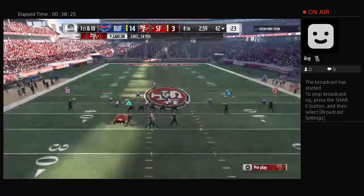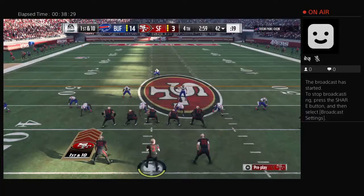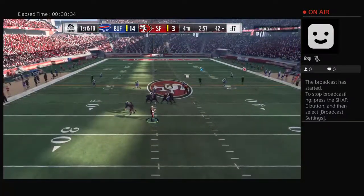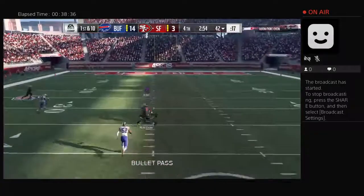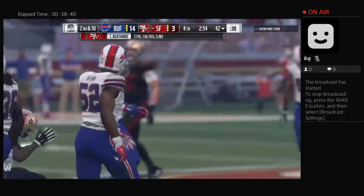Here we go now. Blue line. Detroit. Detroit. All right, now, lucky 56. Here's Beathard to throw. He couldn't quite hold it. Got hit. Ball pops out.